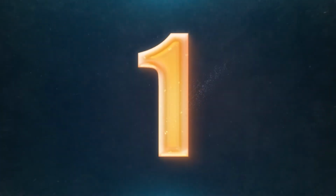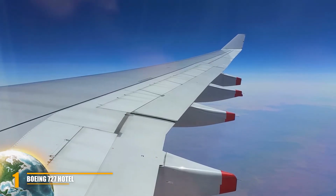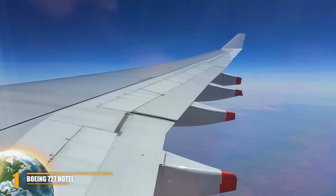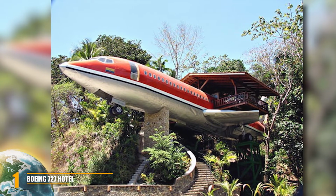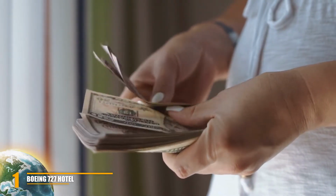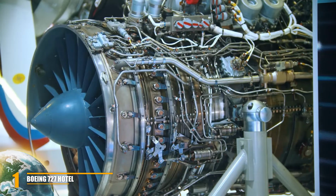Number 1. Boeing 727 Hotel. A Boeing 727 is a plane that is still very much in use to this day. But in Costa Rica, it's been slightly repurposed to become part of a hotel, one that you can stay in for about a couple hundred dollars a night. But how exactly did this come to be?